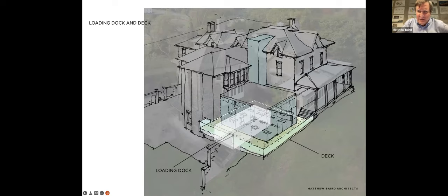Second intervention is an art loading dock that is covered from the weather. This is a very important part of the museum. The idea is to be able to bring trucks in to back them up to a loading dock and safely offload art into the museum and close to the vertical lift. So that's the second key intervention at this side. We can go to the next slide.